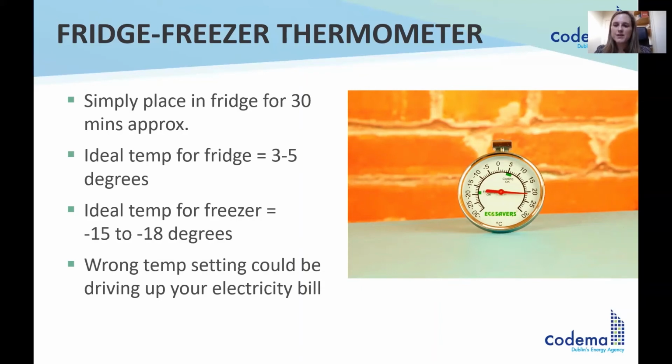So if it's not within this range, you can just make the adjustment on the dial inside your fridge. And the same applies for your freezer if you're able to control the temperature manually. You just pop it into the freezer for half an hour or so and make sure it's within the range of -15 to -18 degrees. Again, it's all about ensuring appliances are working as smartly and efficiently as possible, and this will be reflected in the utility bill at the end of each month.